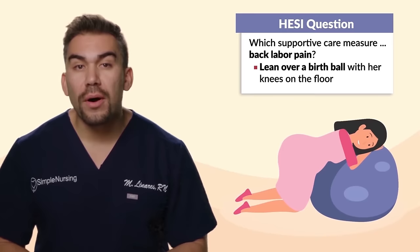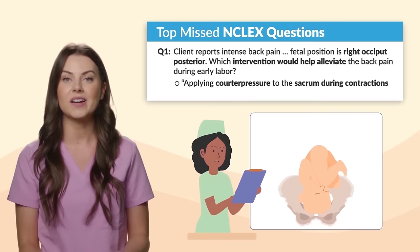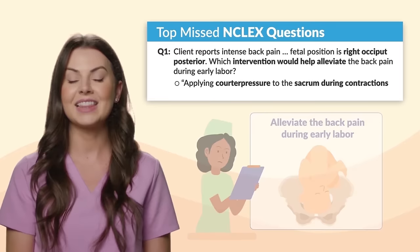Now for a HESI question, which supportive care measure for back labor pain? Lean over a birth ball with her knees on the floor. Now over to Barb for some top missed NCLEX questions. First question, the client reports intense back pain and the fetal position is the right occiput posterior. Which intervention would help alleviate the back pain during early labor? The answer here is to apply counter pressure to the sacrum during contractions.